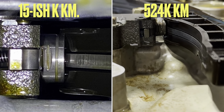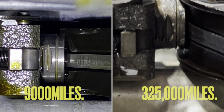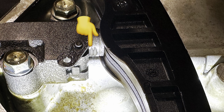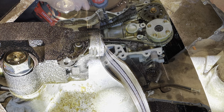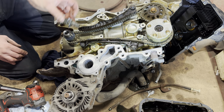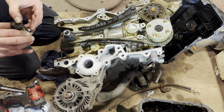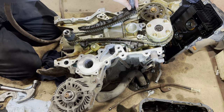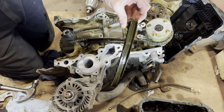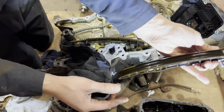So here's a comparison of an engine with 15,000 kilometers on the left and this 524 one on the right. The high mileage engine only is kicked out, like the tensioner is only kicked out about one extra notch, but it's still a fair bit. Both timing chain guides did show a bit of wear, but they were still definitely usable for a bit.